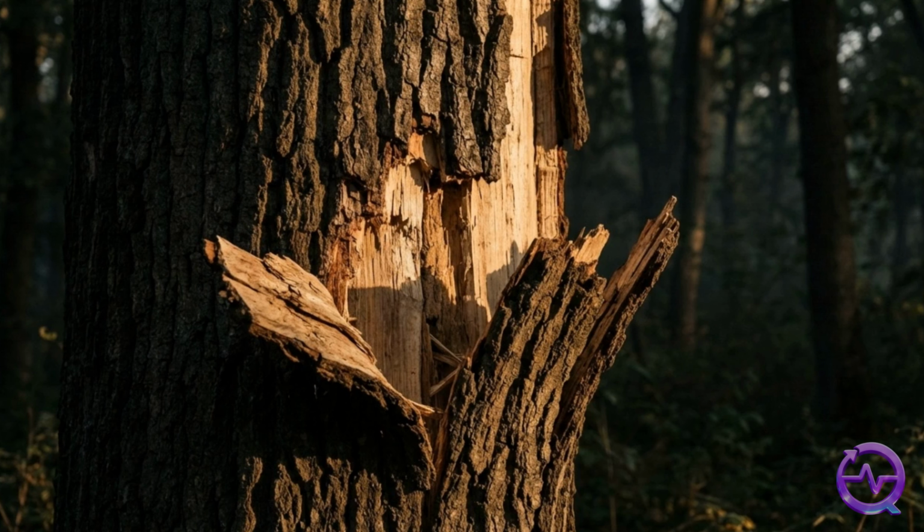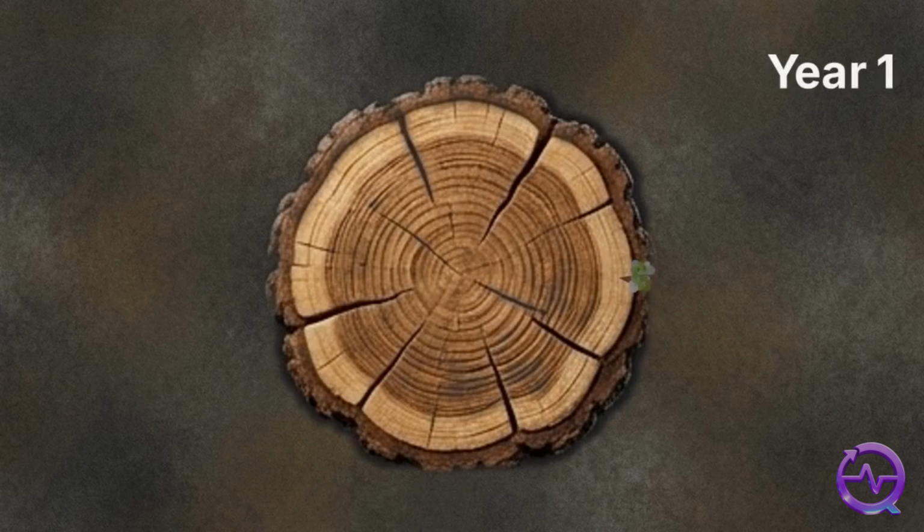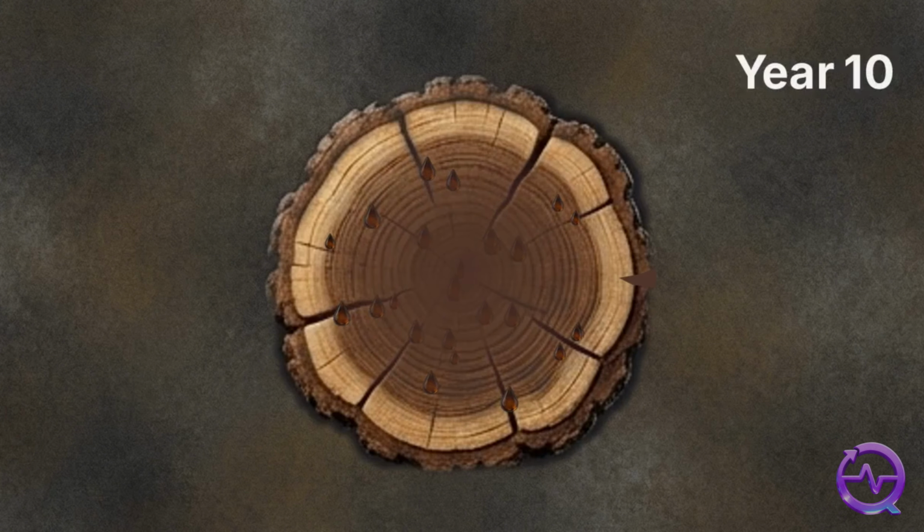The creation of agarwood requires a catalyst. The tree must be physically wounded and then infected by a specific type of mold. When infection takes hold, the tree deploys a botanical defense mechanism, secreting a dense, dark, and intensely aromatic resin into its own heartwood over the course of many years to fight the fungus.